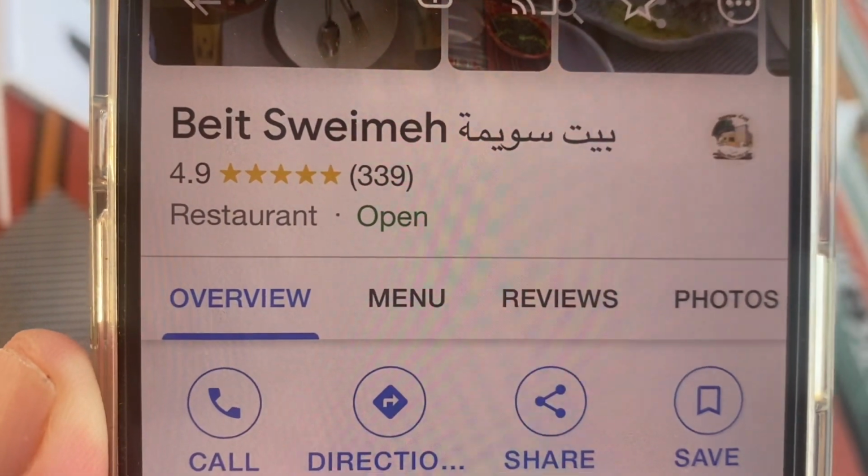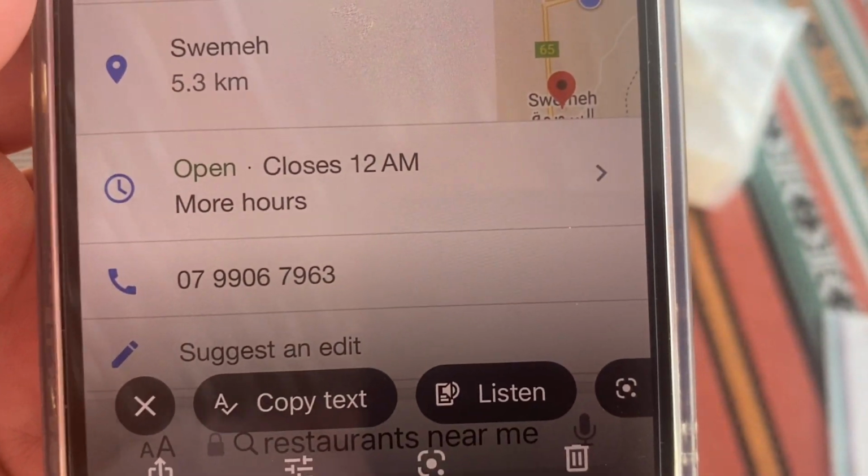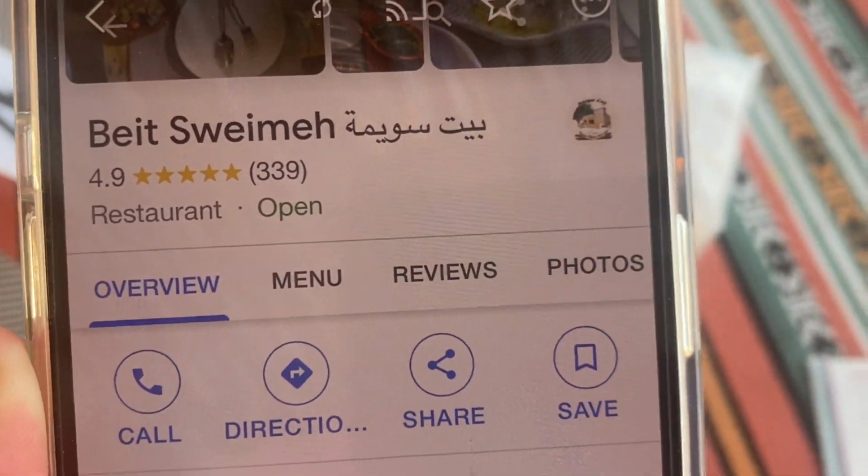That's the restaurant, giving 4.9 stars. And that is the address where it is. Google it up, it comes out. Okay, no.